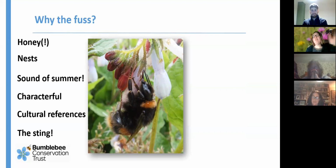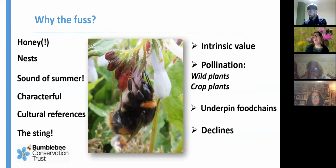So, there are lots of reasons in the public mind why these guys are important. And from a conservation point of view, if we're getting more to the nitty gritty, obviously, Anna and I talked about this today, and I just made a note of what we said. There's the intrinsic value of these species, which is hugely important. Pollination, which I'll talk about a bit more in a sec, of both wild plants and crop plants. They are key to that.